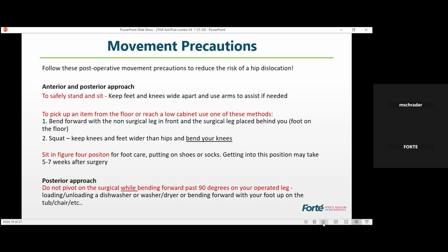The other option is just to simply, with your feet and knees wide apart, bend your knees a bit and your hip and actually squat down to get to the floor. That is a very safe position for your hip. Anytime you get your feet and knees further apart and you're bending at the hip and the knee, and you can see the inside of your knee and your leg and your ankles, whether you're sitting or standing, and you can see the inside of your knees, feet, and ankles, you're in a safe position. That means your knees are wider than your hips. That's safe, okay?